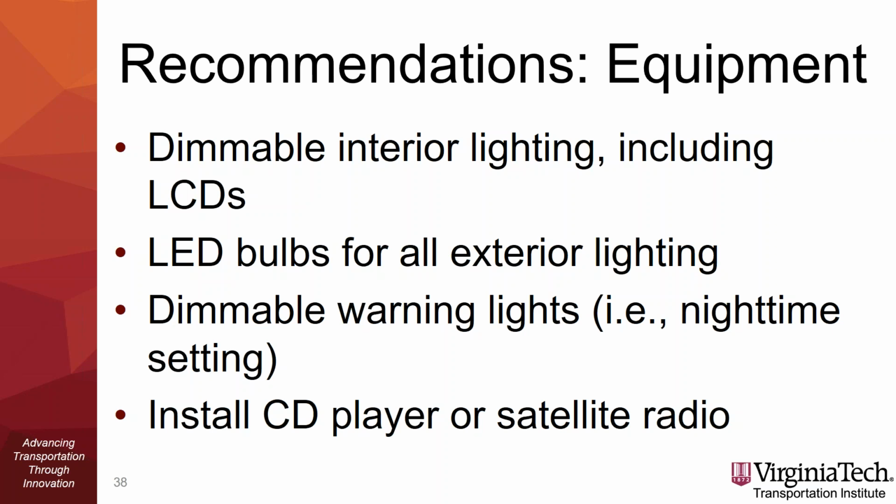When we make the recommendation for a CD player or some sort of music inside the cab, it is necessary to say that this is a short-term solution to fatigue. Research shows that listening to music that the operator prefers does decrease fatigue, but that decrease in fatigue only lasts approximately 10 to 15 minutes. So it's long enough for an operator to pull over on the side of the road, get to a stopping place, and get out of the cab, get some fresh air, or possibly get a cup of coffee.